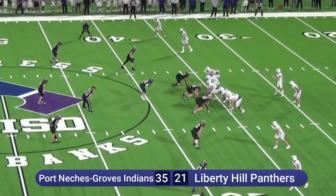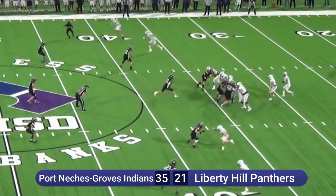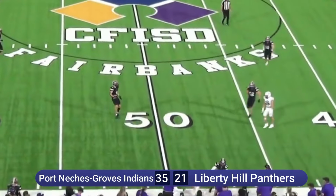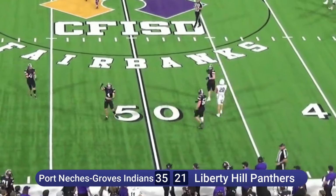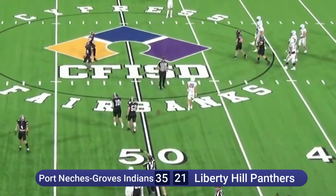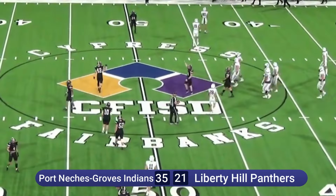Two receivers near side, two to the far. Shetanier to Bailey's left. Bailey steps back. Right side of the field. Looks to the left now. Receiver pushed down. Pass caught at the 48-yard line. Still going to be a fourth down, though. Fourth and 14 now at PNG's own 48.